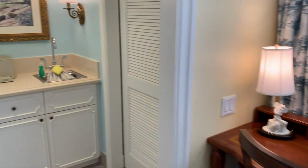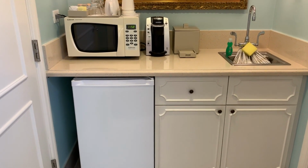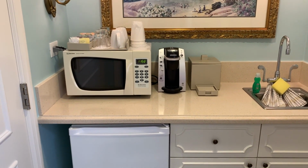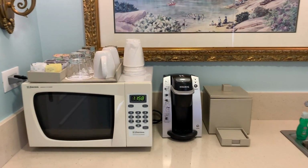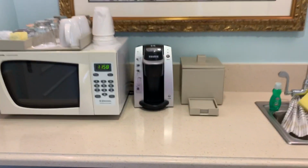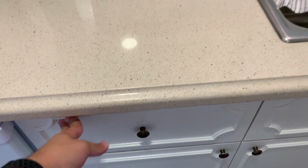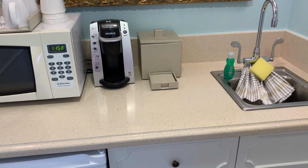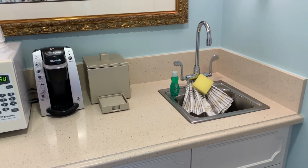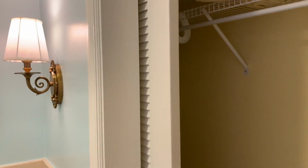So you get a kitchenette with this room. It is not anything more than a mini fridge and a microwave, but you do have that. With club level access, you really probably won't need that, but you do have it available, as well as a Keurig with all the coffees and sugars and things like that that you need for those. Also included in the room here, I thought this was very thoughtful since they are often used for honeymooners. They have a wine opener and a corkscrew and can opener, things like that. So you have those. And then the closet over here has plenty of space for your hanging clothes, as well as an iron and ironing board tucked back in there. So good sized closet over here.